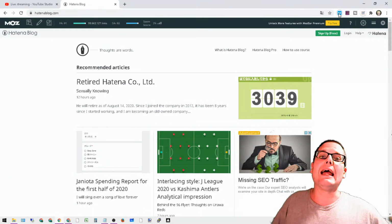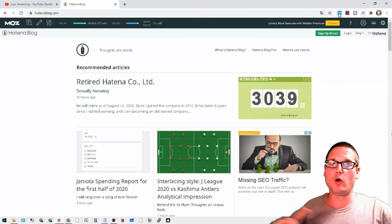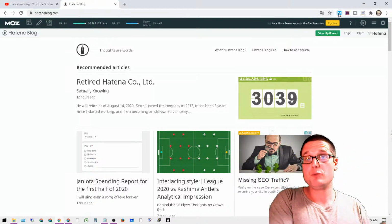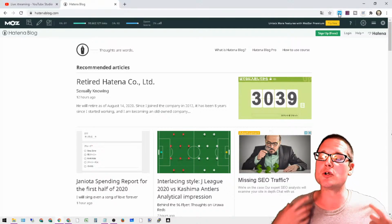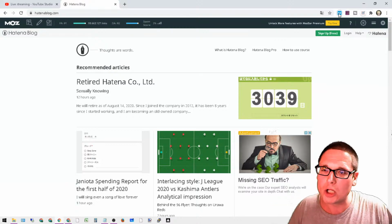I think you'll really like this site. It passes a lot of power. I like things that are more general, so you could build links, create the links, pass links to this, pass power through. Again, this works really good for a tier 2 link that you want to power up and send to your tier 1s, you know, your quality links.